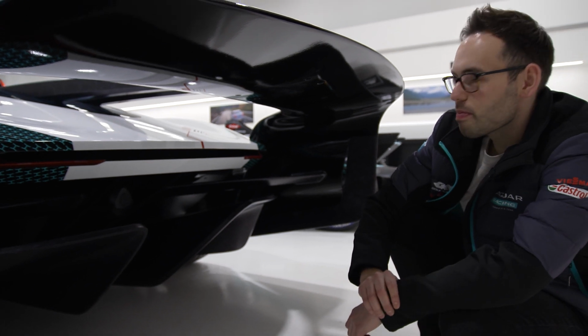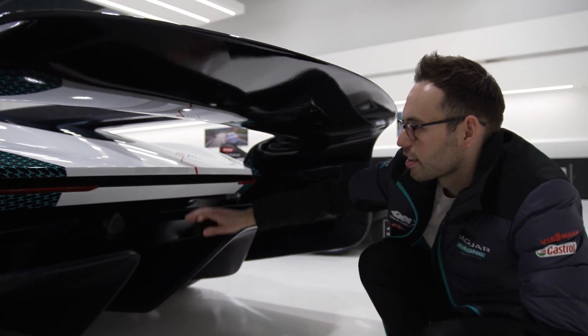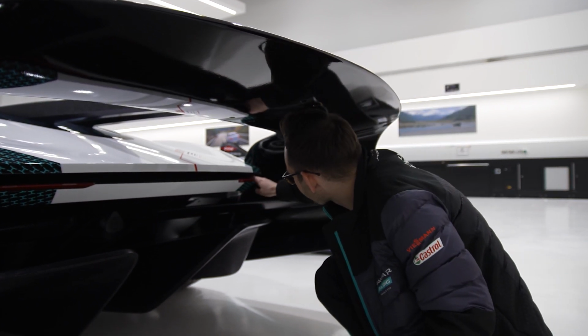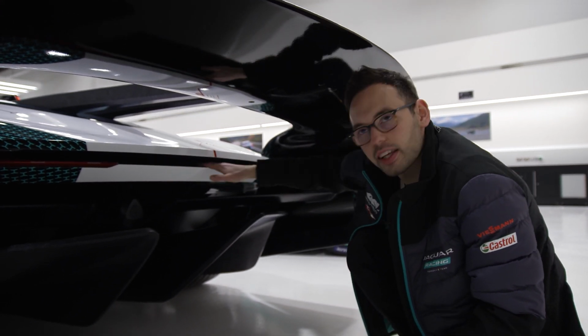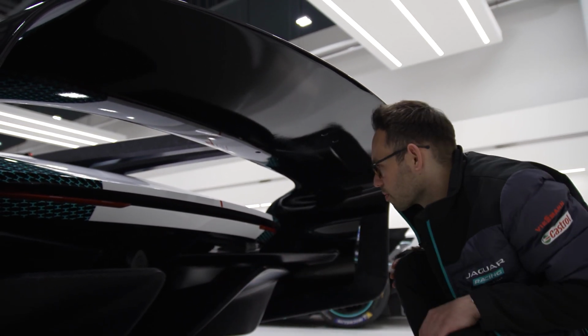I like that. I saw a peek of the tail light integration. That was really slick too. Yeah, so we've got this kind of 3D shape on the tail lamp. And then you can see that was where the wing was on the coupe. So you can see how that's cut out now, just to get rid of as much turbulent air as possible from the back of the car.